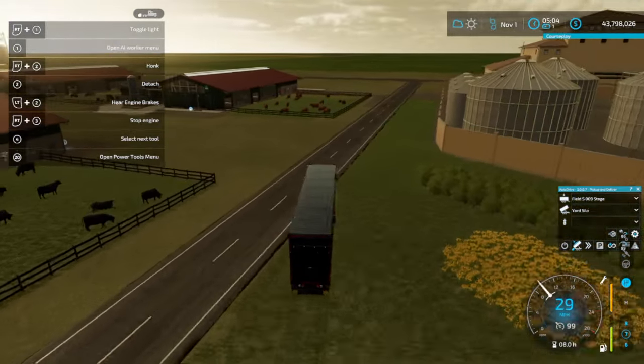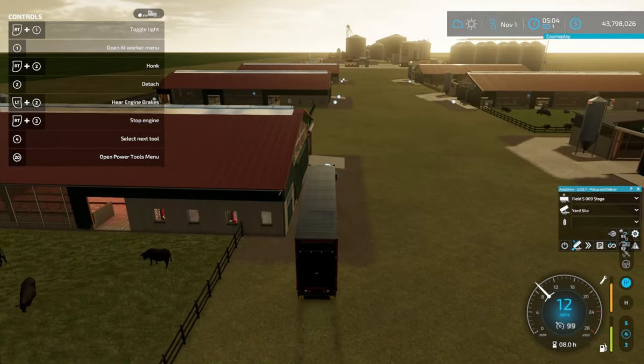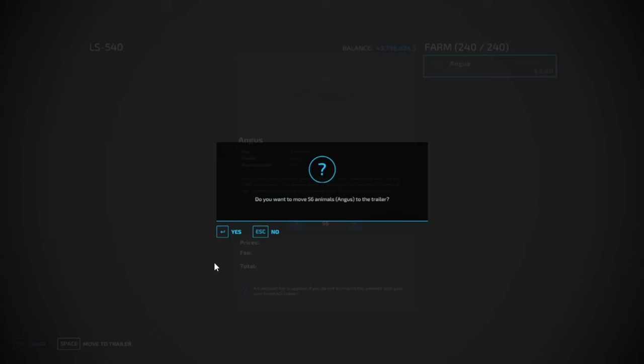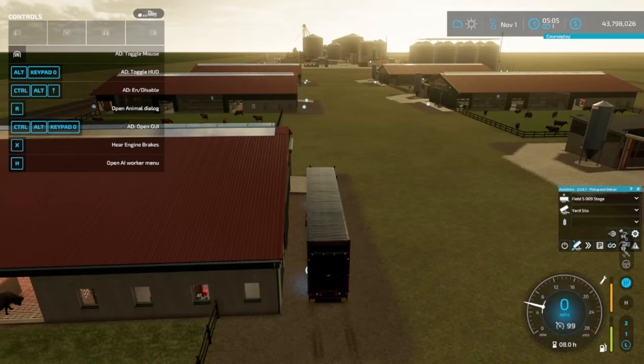All right, if we look from the farm, those $300 calves that we put in there 18 months ago have finally matured, and now they are going to sell for $2,307. All right, so we want to click that and select it. We want to load 56 of them because that's all our trailer will hold. We'll move them to our trailer. All right. And now we can go sell them.